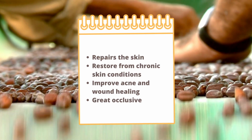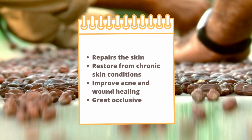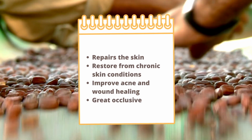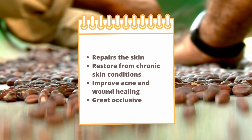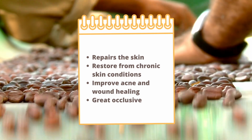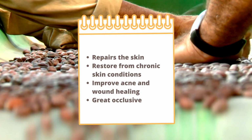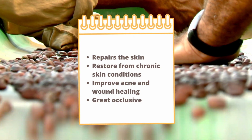The skin uses of jojoba oil include skin repairing, restoring compromised skin barrier from psoriasis, atopic dermatitis, rosacea, and seborrheic dermatitis. It can also improve acne and wounds. But also it's an excellent occlusive which prevents transepidermal water loss. So really a fantastic natural oil.